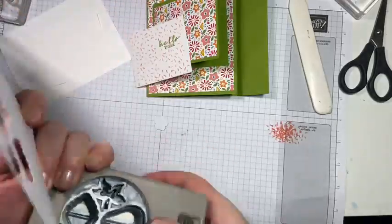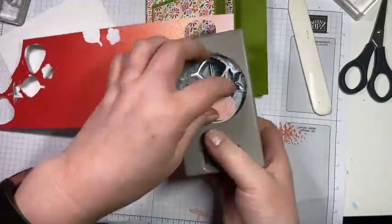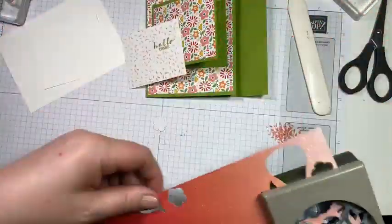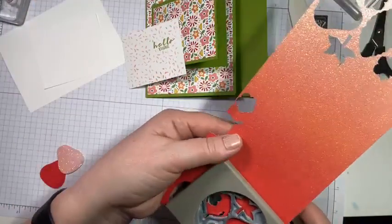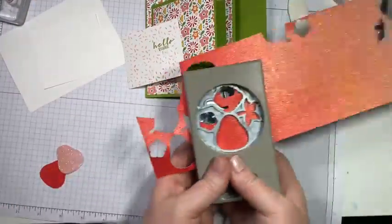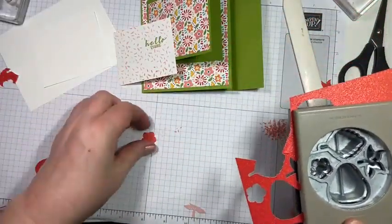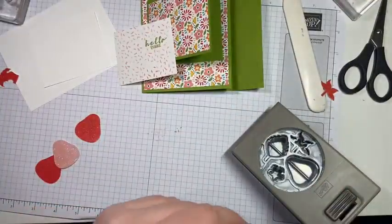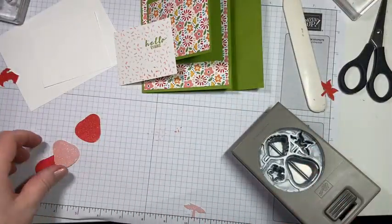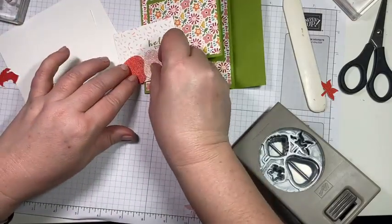And then we are going to punch a lighter strawberry. There we go. That's a better punch. Oh, and I'm going to keep this flower for a little bit later because that's the perfect color. While I have the punch out, I'm going to just do another strawberry, and this is for the inside. What color is that? Oh, I can even use that one. Yay! All right. Now we have our strawberries. So one's going to go there, and one's going to go there.